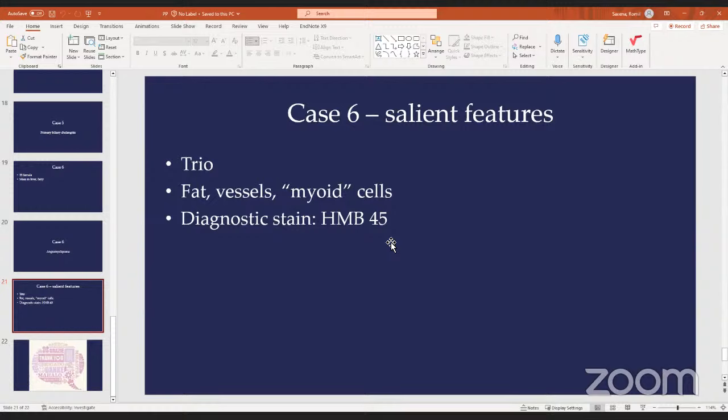The reason this one was a little bit unusual is that most angiomyolipomas in the liver tend to be epithelioid. They have a lot of those myoid cells. And this one had a lot of fat and very few myoid cells. So that was what was a little bit unusual about this lesion. But nonetheless, it was an interesting and a nice looking angiomyolipoma. And with that, I thank you for your attention.